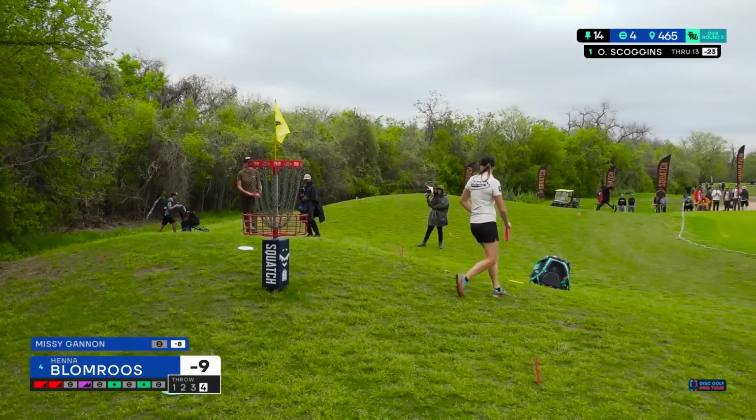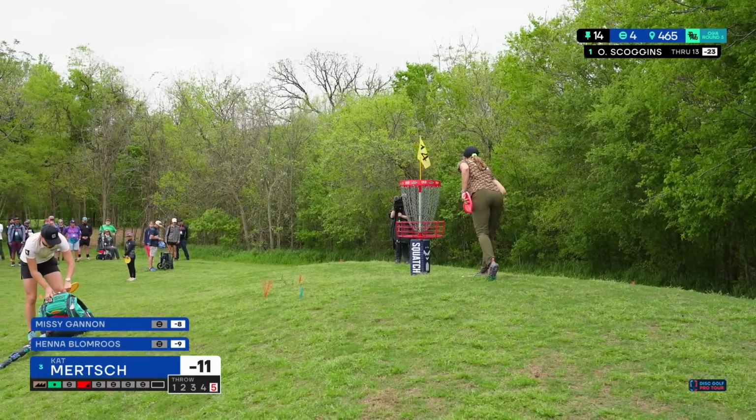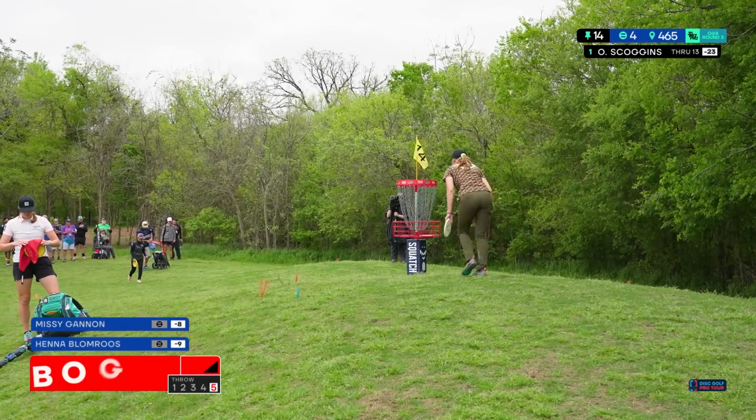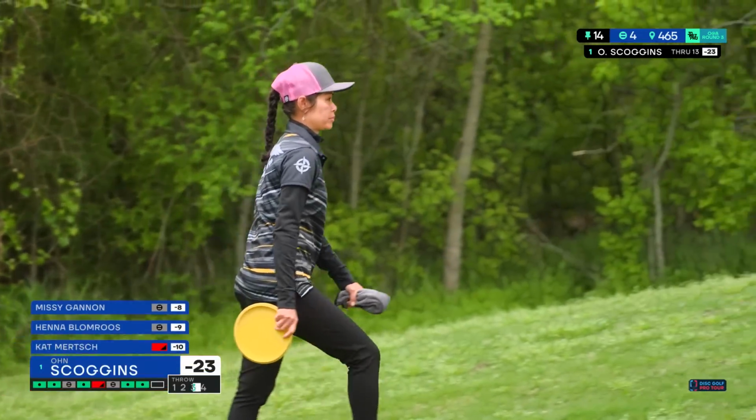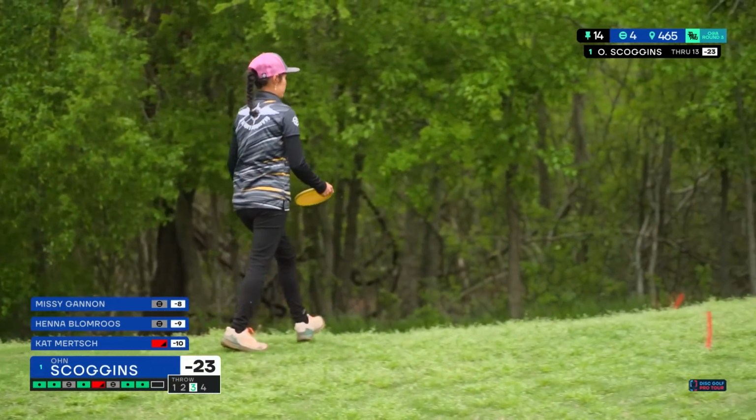A nice par from Henna. And Cat's going to have to settle for a bogey after an early out of bounds. 35% of the field taking a bogey on this one probably is from that exact thing.